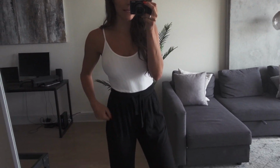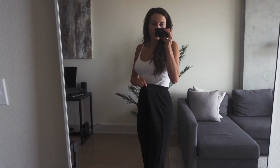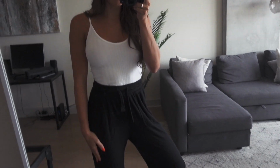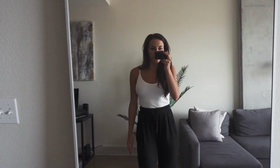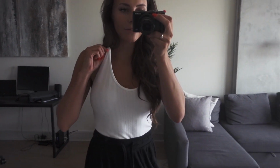I just love these. I actually just got them in a gray color as well. They're not too pricey. I think they were like $30. And they go well with everything. You can dress them up a little bit or you can dress them down. But yeah, and again, just the tank top from Forever 21. Super easy, super affordable. You can look good on a budget.